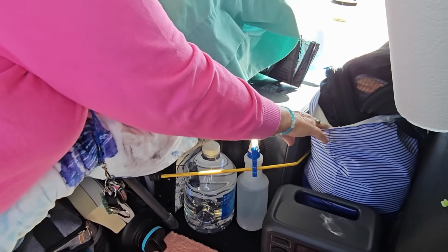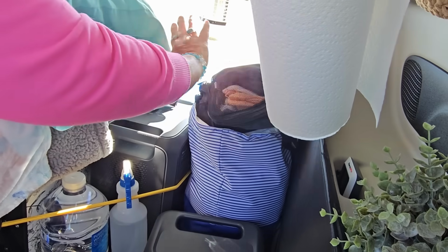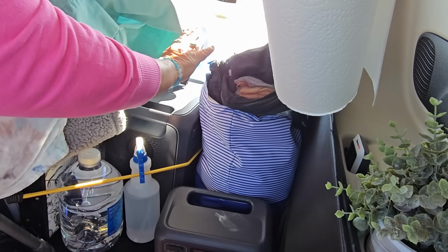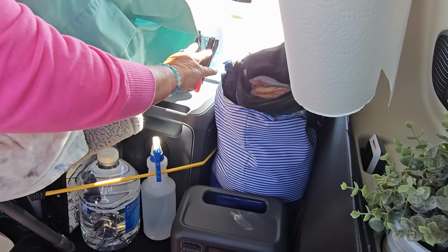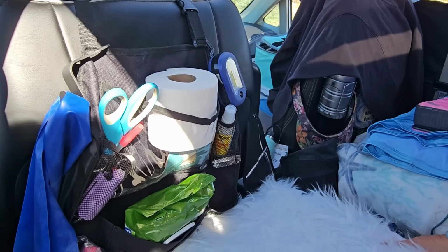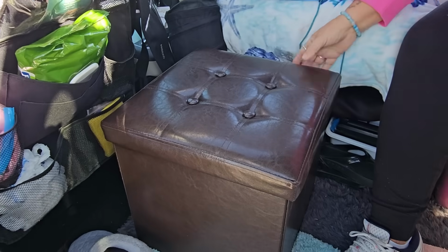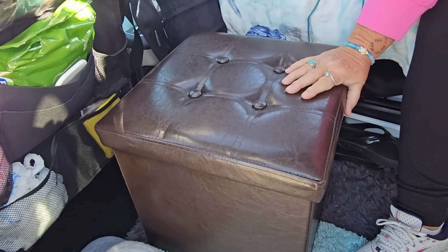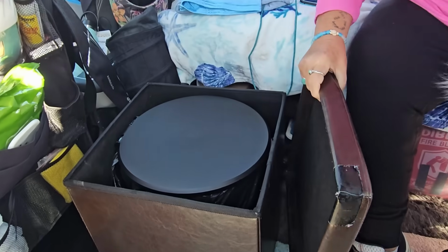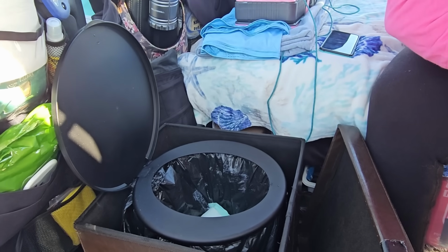This bag is all of my clothes. I have them all separated into packing cubes, shorts, shirts, t-shirts. I have 4 packing cubes that I carry. This is the potty. It's totally clean and open. Keep that for a little decoration. And this is actually a fold-up ottoman. This is the potty, and I keep the bedpan liners.